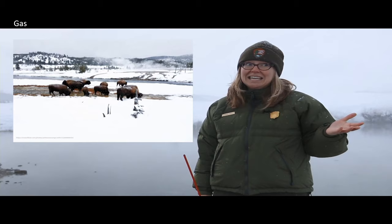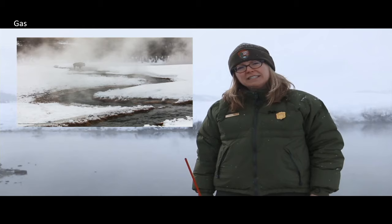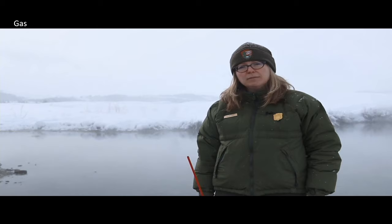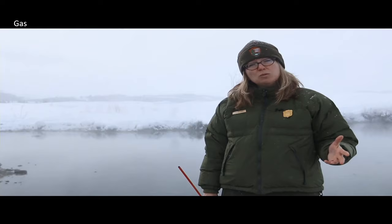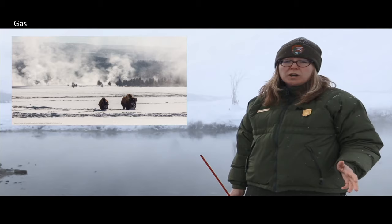So when you come out here, you might find bison wandering around and taking advantage of the warm steam in this area. They're an important part of our ecosystem. Without them, our food chain wouldn't be complete here, so we're really happy about that. They're also really important because this is one of the only places in the world that you can find free-roaming bison. Now, that's just one reason why I like steam and water vapor.